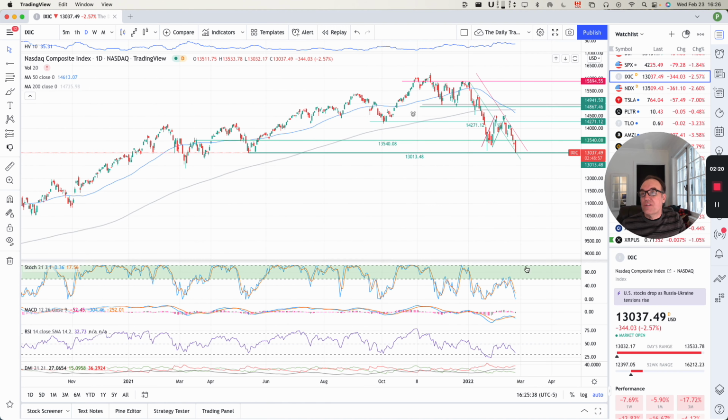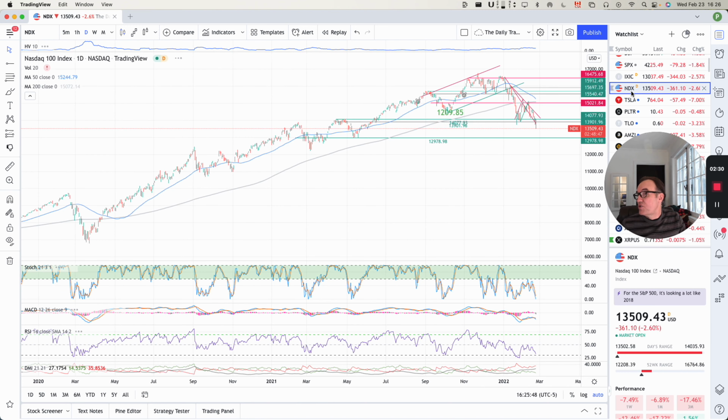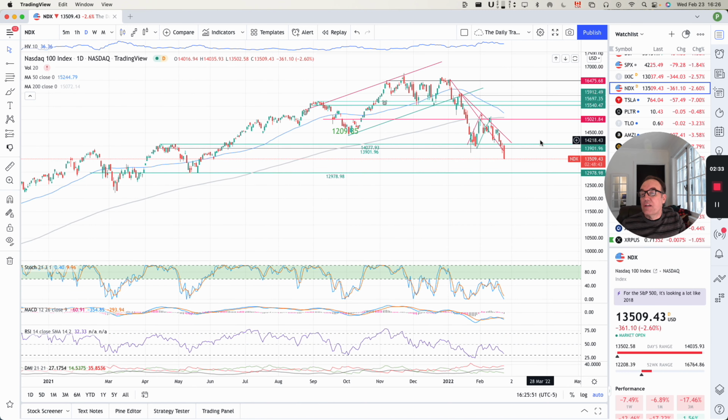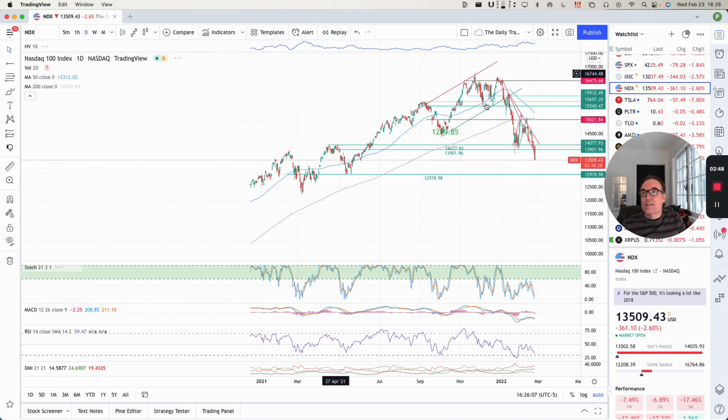That's the big question. We have stochastic at 0.36. So we might be heading for a little bit of a crash. It's not impossible that we crash at some point. Also, NASDAQ 100 also broke 13,900, heading down to 12,978. So everything is really going down. And of course, Tesla is doing the same.